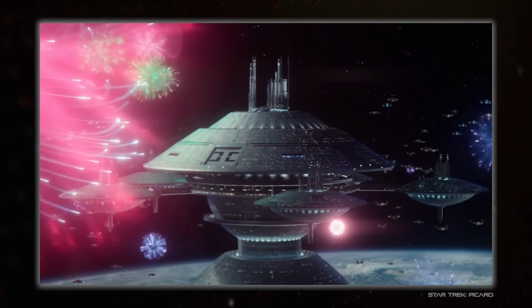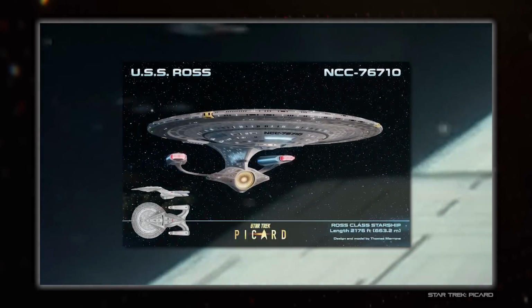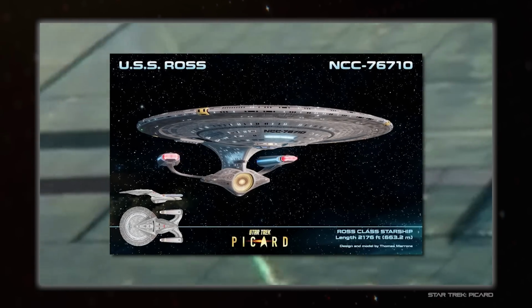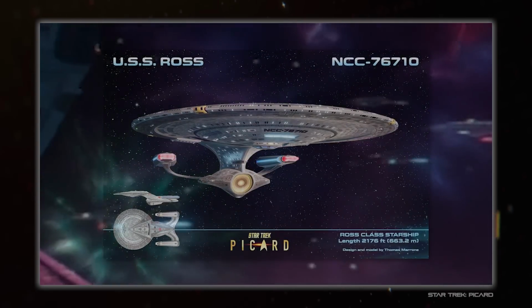Sticking with the Galaxy class family, we have the Ross class, a melding of the Galaxy and Sovereign, and one of the only ships besides the Sovereign to have an amber glowing deflector, which I always loved. Pretty nice design, though it has a few oddly shaped parts here and there like the backwards swept pylons.